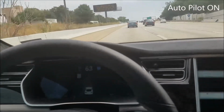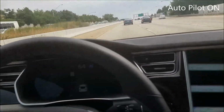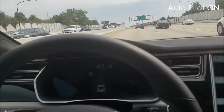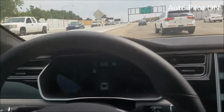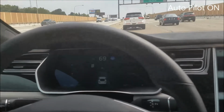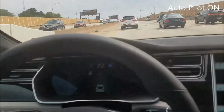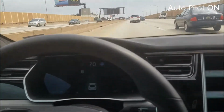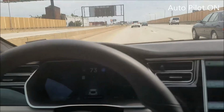Get over to the right here. So each time you want to change lanes, you have to use the blinker, turn it on, turn it off, and then turn it back on again. So let's let it pass this car here. I'm going to accelerate a little bit to get past it.